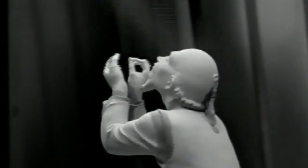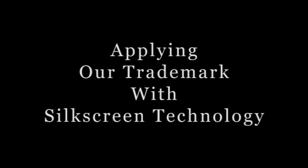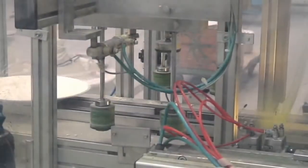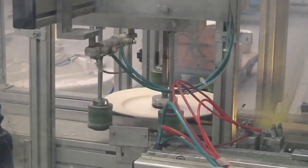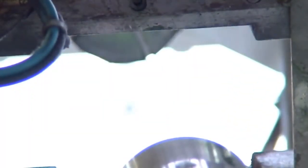The first firing, the so-called biscuit firing, gives the items the necessary strength for the following glazing process. Every item gets a backstamp, which identifies our quality porcelain worldwide. A fully automatic silkscreen stamping machine applies our trade name Seltmann Weiden to every item.